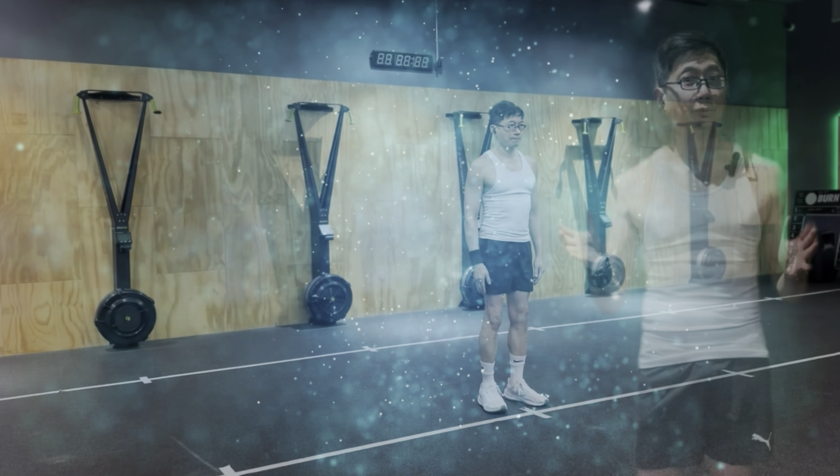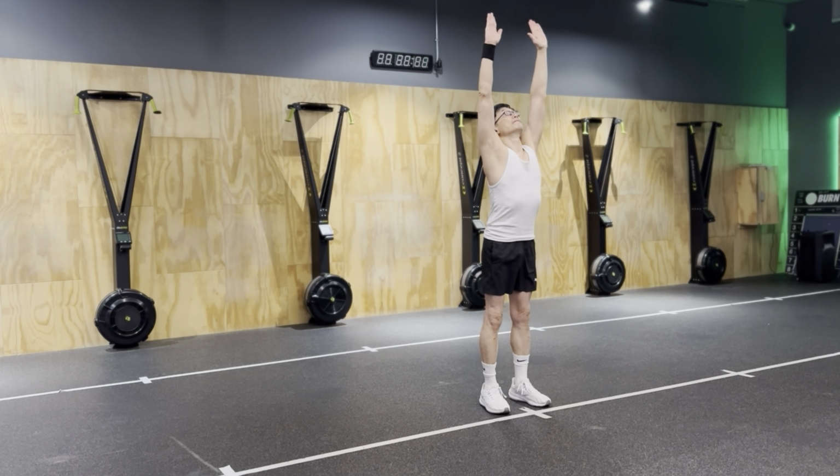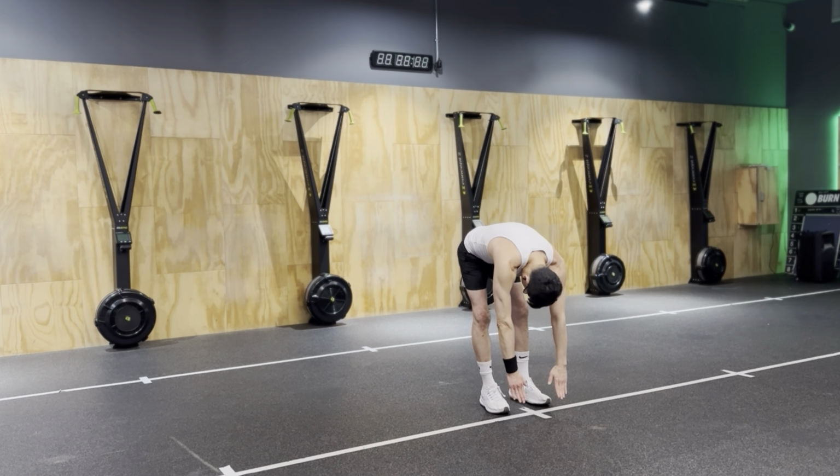As you inhale, reach your arms up, elongating your spine. On your exhale, hinge at your hips and fold forward. Let the weight of your head and neck help to deepen the stretch.